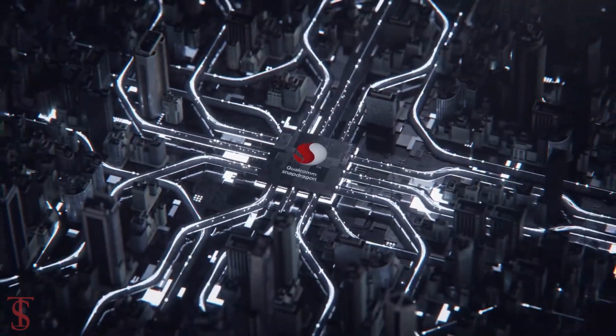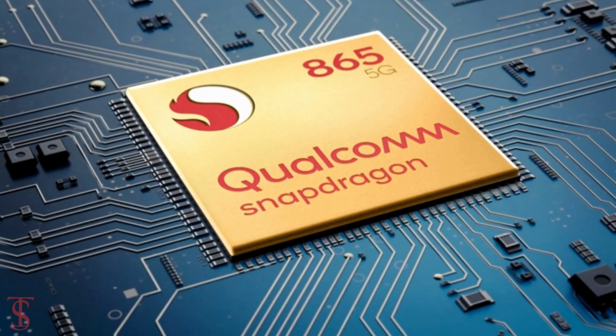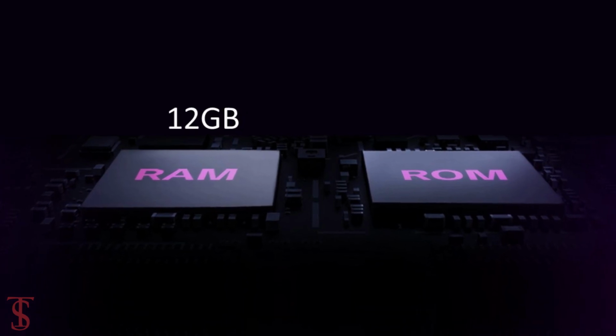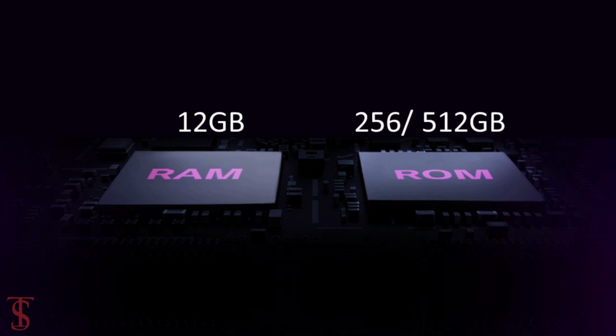Under the hood, the phone will come powered by Qualcomm Snapdragon 865 chipset paired with Adreno 650 GPU. The device will pack with 12GB of RAM and 256 or 512GB of inbuilt UFS 2.1 storage.